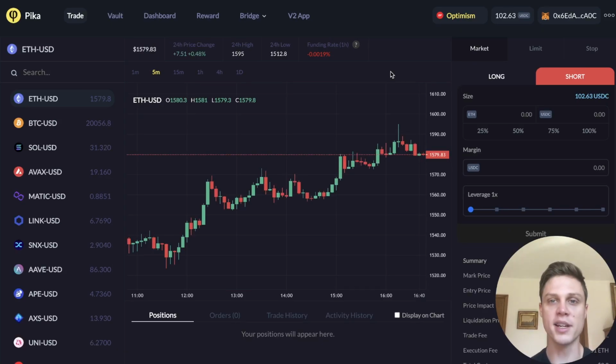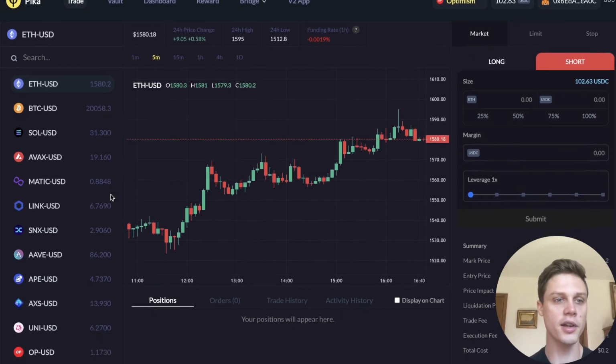In order to use Pika's platform, you're going to need to be on Optimism's network and you're going to have USDC in your wallet. So just make sure you have those things before we get started. So here we are in the trading interface.